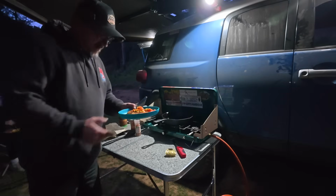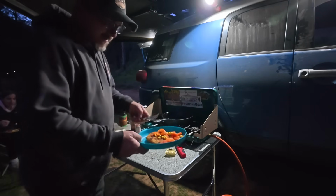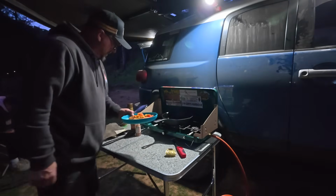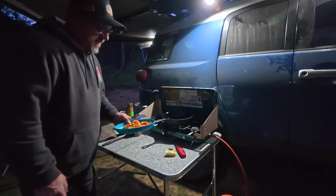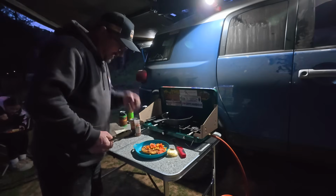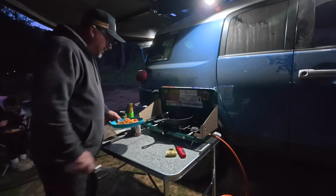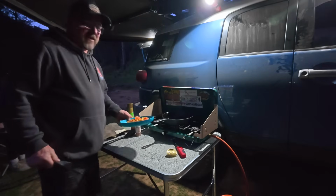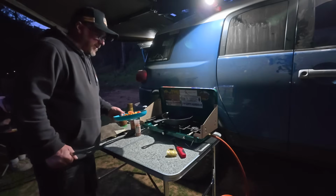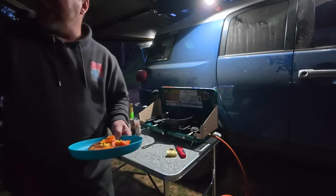All right, so we have our one pot wonder: peas, corn, carrot, schnitzel. You'd almost call this the Outback Special, because if you go back and watch our Outback series, you will see myself and Jake did a lot of meals in this skillet here, just on the one dish. So we're going to sit down and enjoy it.